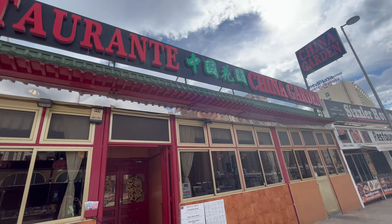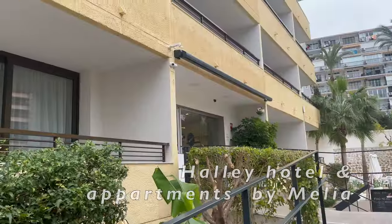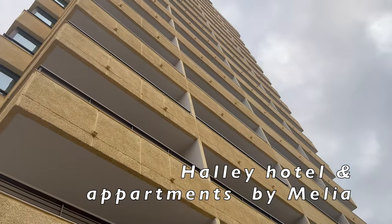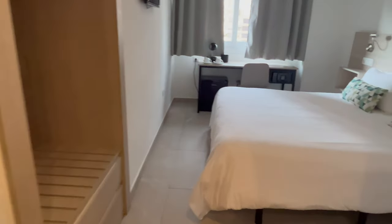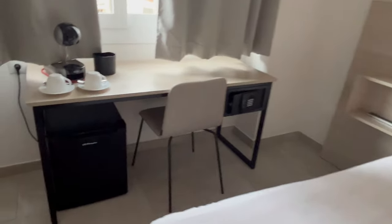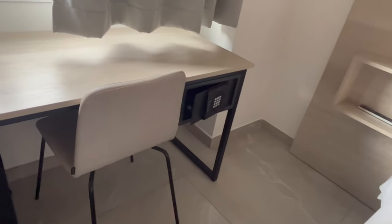And we now review the cheap apartment choice in the Rincon de Loix area. And the Haley apartments here by Melia cost €50 per night again in March, but still a cheaper option in the summer in other areas, and it's close to everything, shops, the British Street, Levante Beach and much more. I must say a room here is absolutely spotless, and a credit to the staff. There's also a coffee maker and the beds were absolutely very comfortable. They were like sleeping on a cloud.